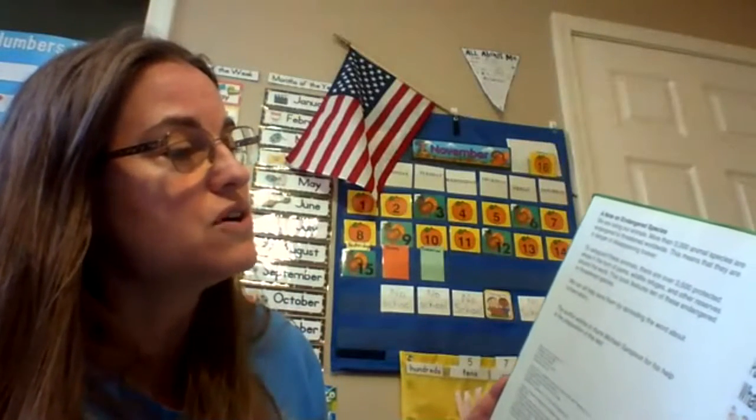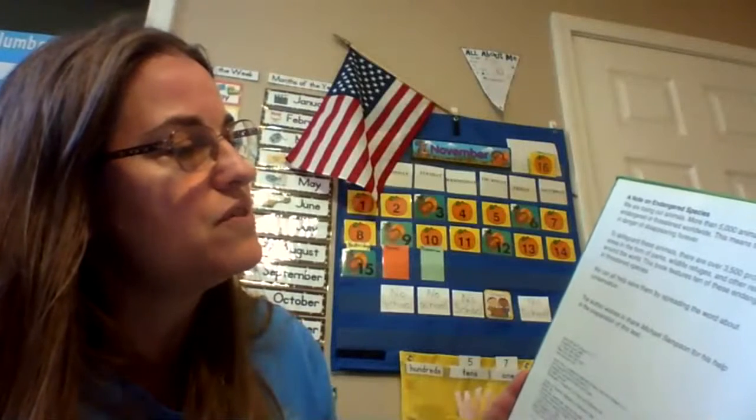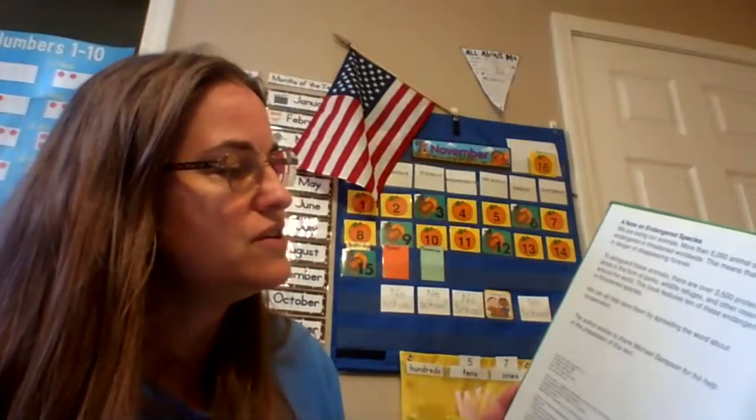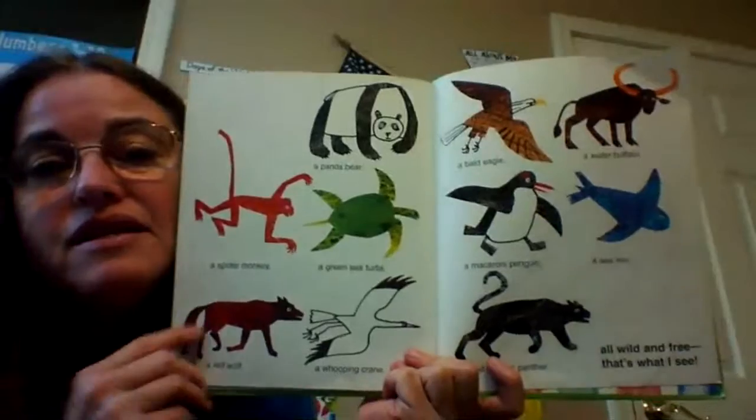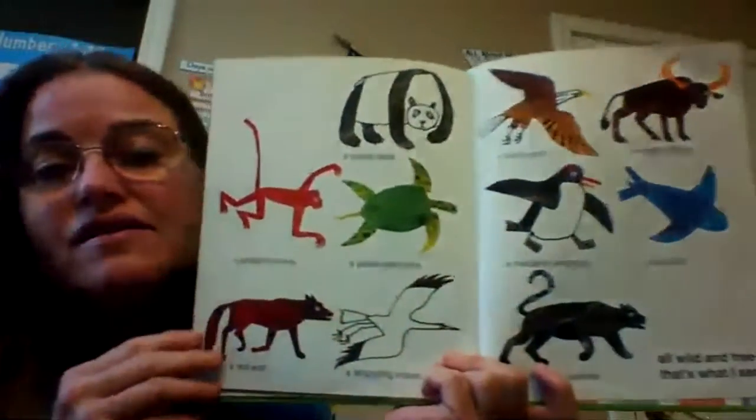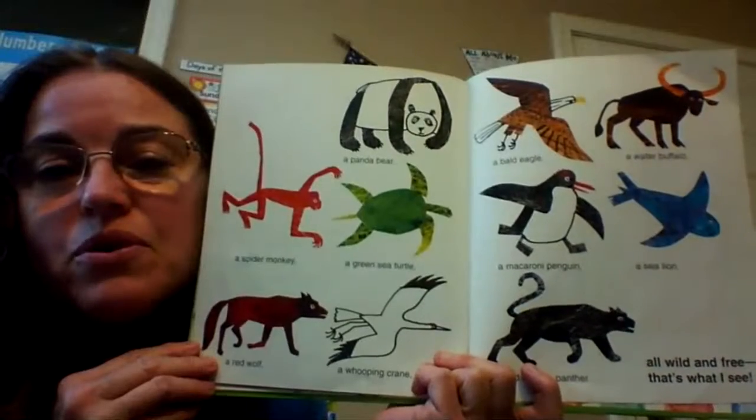To safeguard these animals, there are over 3,500 protected areas in the forms of parks, wildlife refuges, and other reserves around the world. This book features 10 of these endangered or threatened species. We can all help save them by spreading the word about conservation. So that means helping these animals. All of these animals that were in the story are endangered animals or endangered species. That would be very sad if we didn't have them around anymore, wouldn't it?